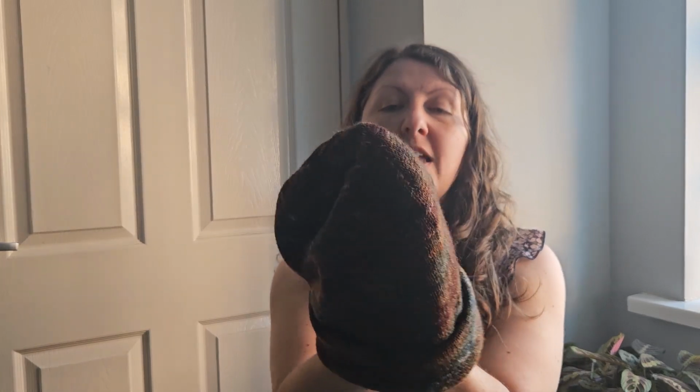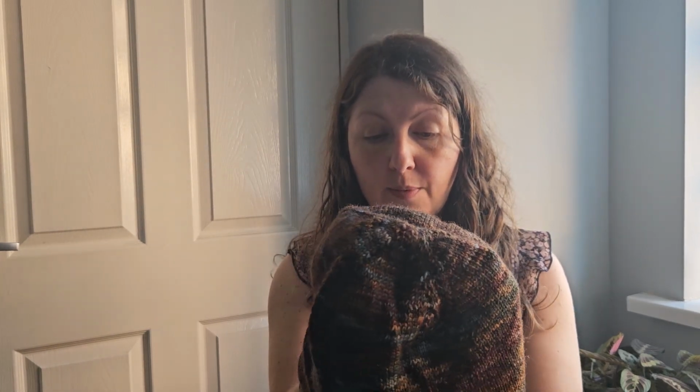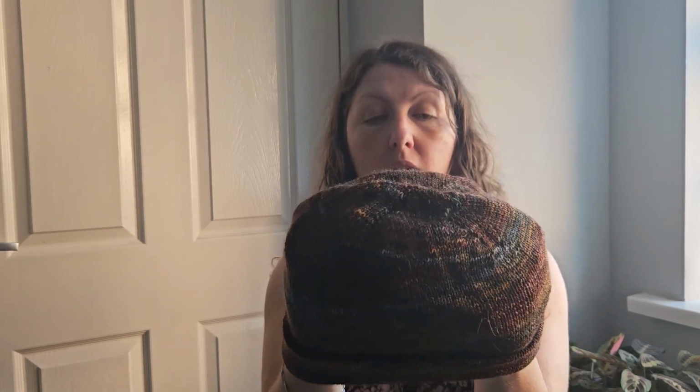Very simple pattern. It is just like a massive tube. You do increases to get to the size dependent on your gauge, and then you just do decreases at the bottom, and that's it really. There's not much more to it, but it is a very good fitting hat on him. I used pretty much all the 100 grams. I just kept a little bit back so I could put some in my blanket. But yeah, I'm really pleased with how the colours turned out. These are his sort of colours, and it will be a running theme, the browns and the greens.